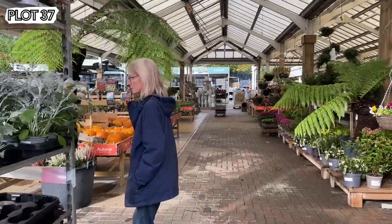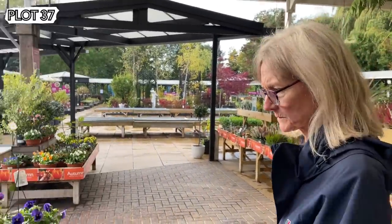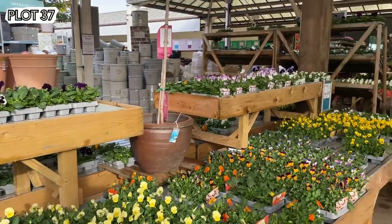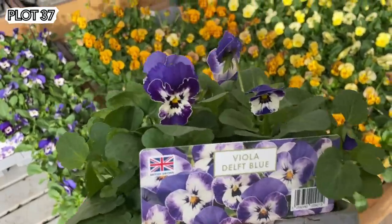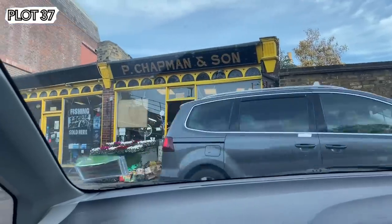But there is something else we need while we're out here, because do you remember when I did the window boxes at the front of the house? Need to fill a few gaps in there and also pots in the front garden. But we're still going away with no field beans and no garlic, so I think we're going to try Chapman's on the way home and hope they've got something.